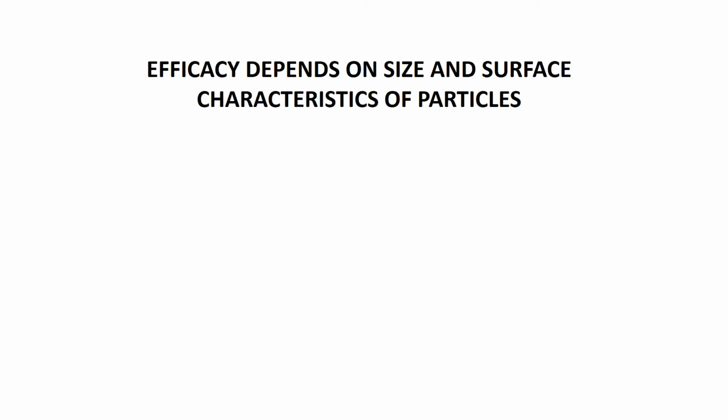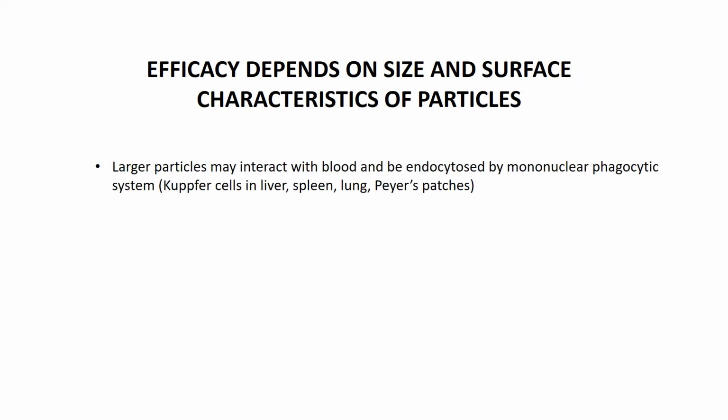The efficacy of the nanoparticles depends on the size and the surface characteristics of these particles. Larger particles may interact with blood and thus can be endocytosed by the mononuclear phagocytic system, like the Kupffer cells in liver, spleen, lungs or Peyer's patches. If the particle surface is made hydrophilic, then it reduces the opsonization process.